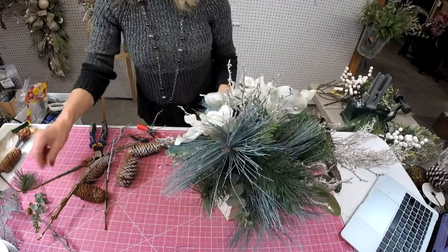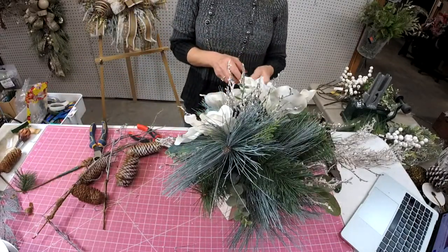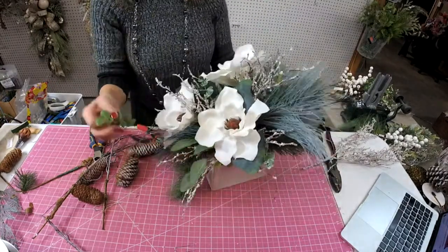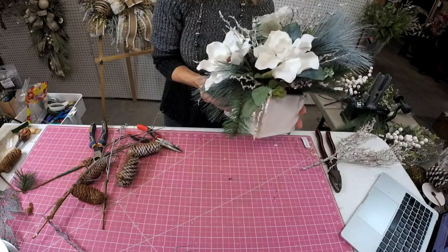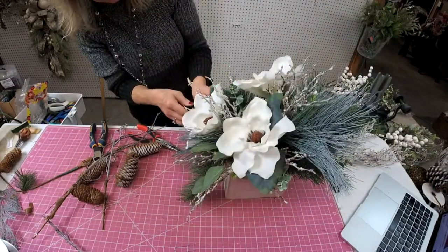Okay, now I'm going to bring one more piece up here in the front. Actually, I started to put it over on this side, but I'm thinking I'm going to put it on the other side. I like the way this greenery here looks in the front, so I'm not going to bug it. I'll just bring it over here to the other side.